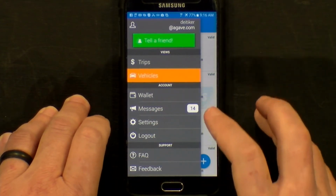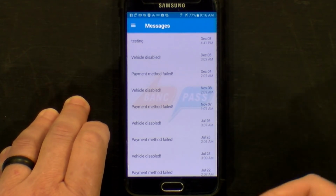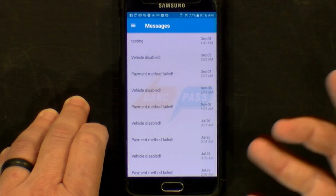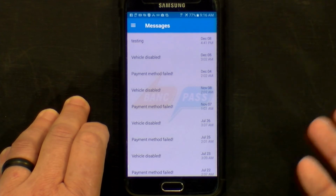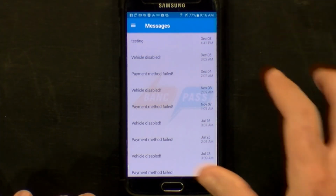And finally, the API implements a messaging system. This allows us to communicate with consumers if there's an issue with their account, if there's an issue with a transaction or another customer service issue. So hopefully that demonstrates what the API is capable of. I'll hand it back to you, John.